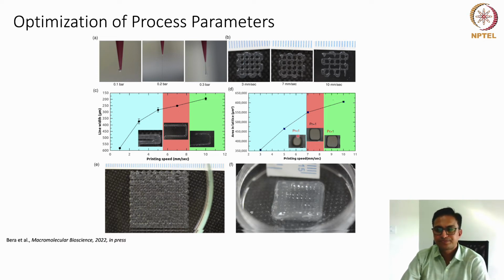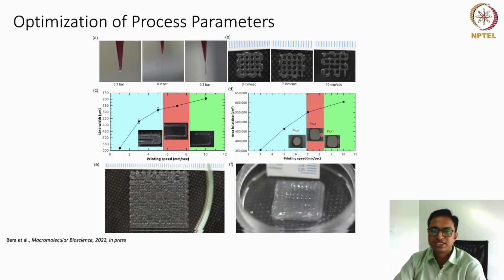And again, the circularity of the pores. When you print the structure at this speed, the lattice pores, which would typically be rectangular, are becoming circular. When the pores become circular, their PR is less than 1, but at PR 1 the shape is more or less rectangular, and when it is deformed it can be more than this. So we found that between 7 to 8 mm speed, the pore structure can also be very well maintained.